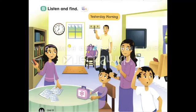I need a dictionary today, too. Where is it? It's over there, on the bookshelf. It's blue. Okay. Where's my red folder? It was on the table yesterday. Oh, look. Tommy, it's on the sofa. Thanks. Bye. Bye.